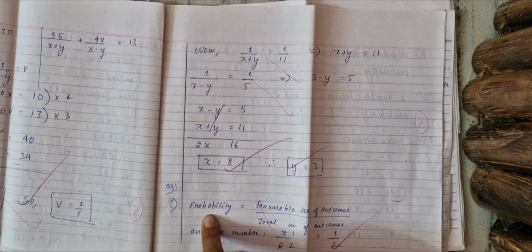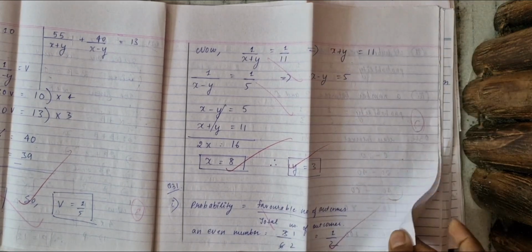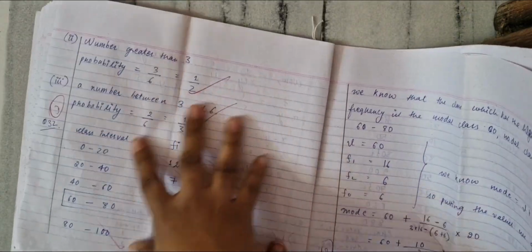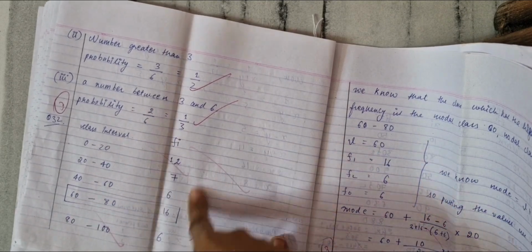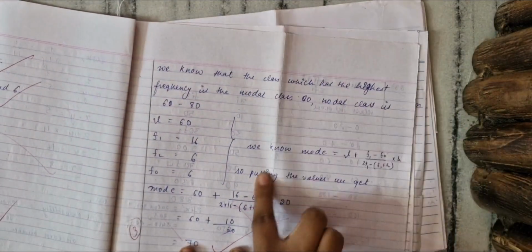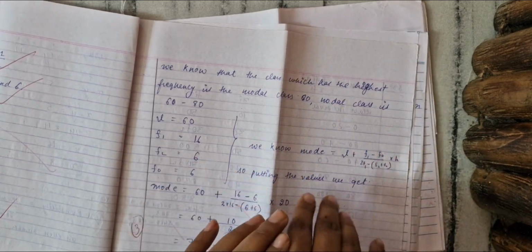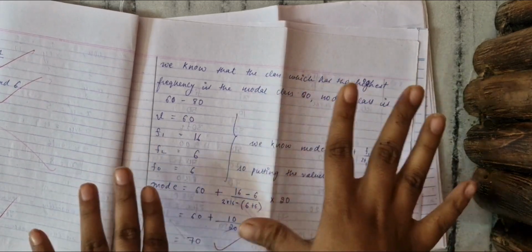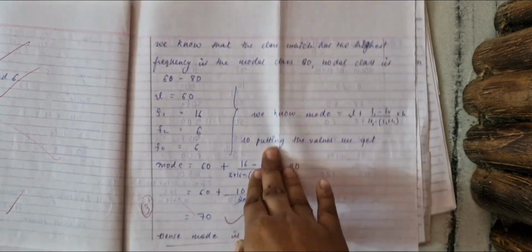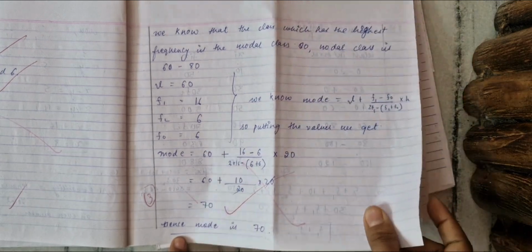So probability, first I had written the formula, and then the working. Number greater than 3, number between 3. So this is class interval, from the probability section. We know mode, so you have to keep on writing the formulas. You cannot just do the working. This is a board examination, so you have to be very precise with the presentation also. Hence mode is 70. Please write it at the last.